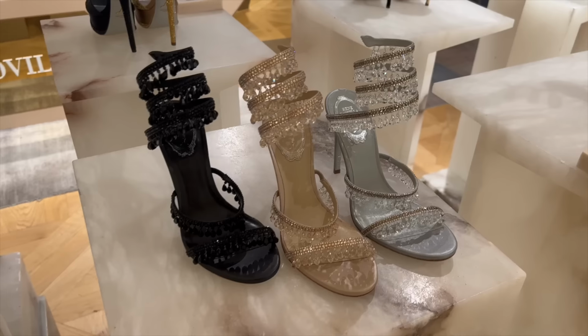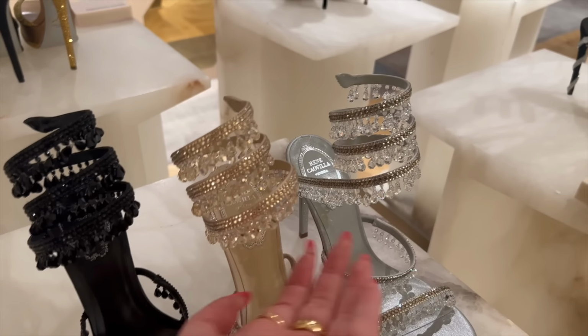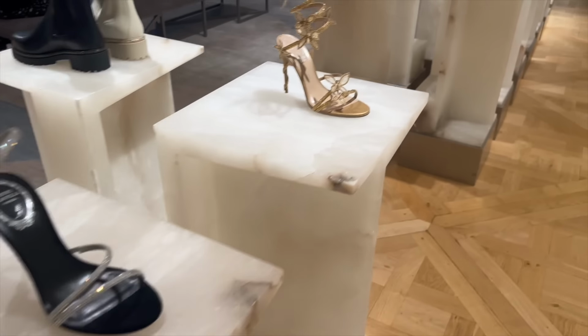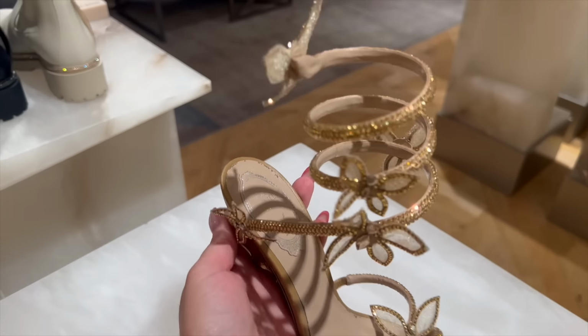Guys, I really wanted the raffia Jimmy Choo's, but they didn't have my size. So sad, because they were so discounted. Chandelier shoes, these are so pretty, so pretty. René Caovilla. And also these ones. Look how dainty they look.